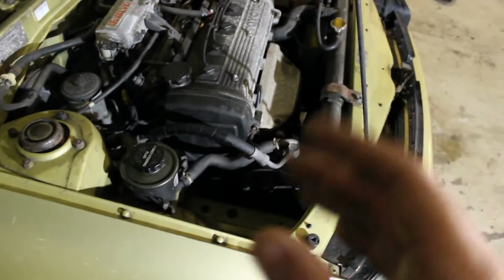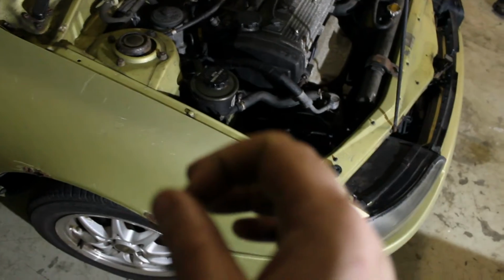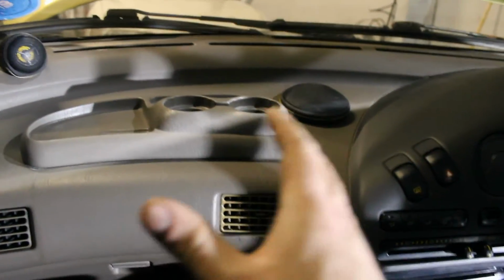It has a new timing belt, new plugs, a new battery, and well, the alternator is broken, so I'm going to fix that, but I've already told you that. And suspension wise, it got new disc brakes all around and new pads, so basically underneath the car is pretty solid.